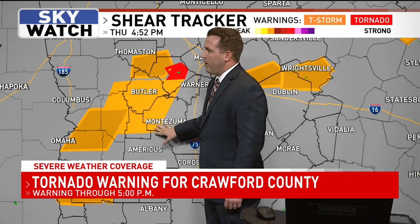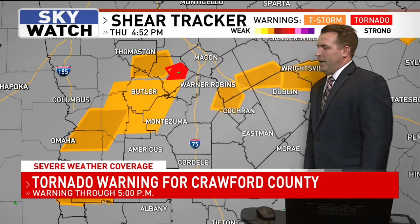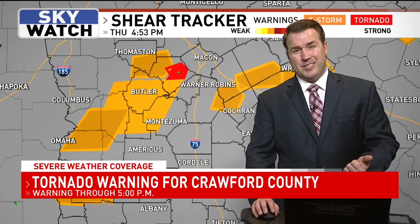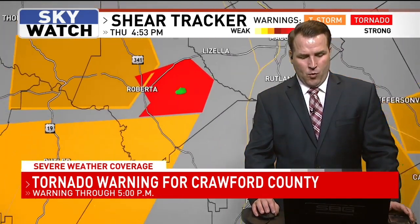Thomaston back toward Butler, Montezuma, you can see just the orange box, the same color, indicating the potential for some damaging wind up to 60 miles an hour and hail up to 3/4 of an inch in diameter or more.